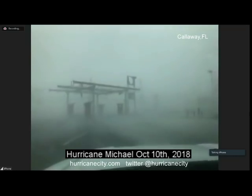There's more debris. Good Lord. This is a whiteout. I can barely see anything. There goes a whole bunch of roof. Whoa. That was close. The truck is getting nailed.